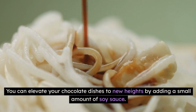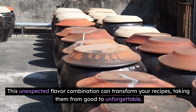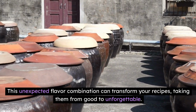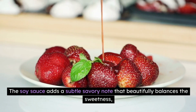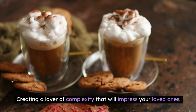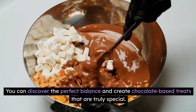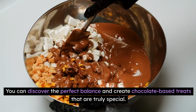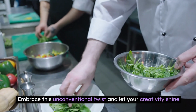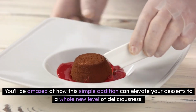You can elevate your chocolate dishes to new heights by adding a small amount of soy sauce. This unexpected flavor combination can transform your recipes, taking them from good to unforgettable. The soy sauce adds a subtle savory note that beautifully balances the sweetness, creating a layer of complexity that will impress your loved ones. With just a little experimentation, you can discover the perfect balance and create chocolate-based treats that are truly special. Embrace this unconventional twist and let your creativity shine. You'll be amazed at how this simple addition can elevate your desserts to a whole new level of deliciousness.